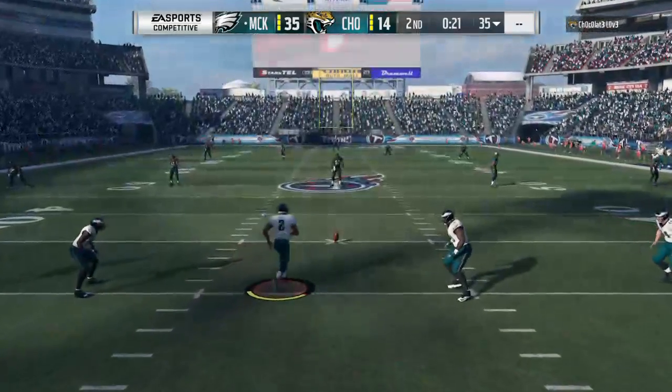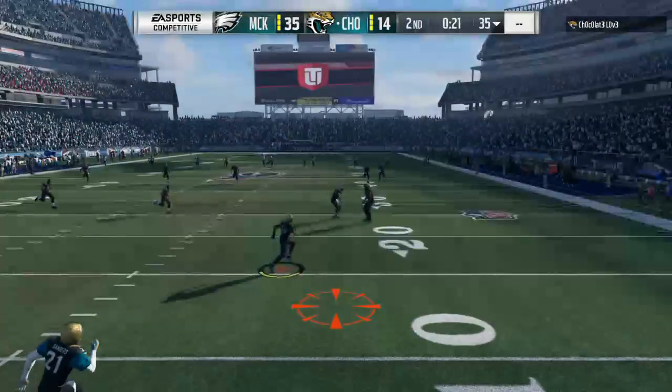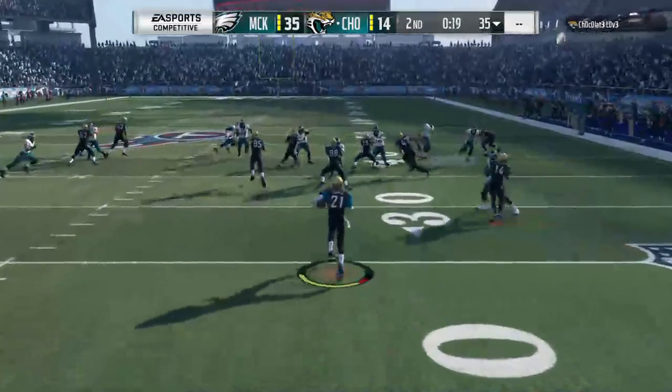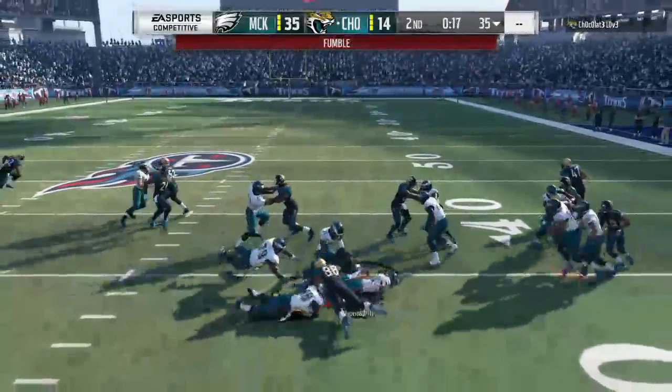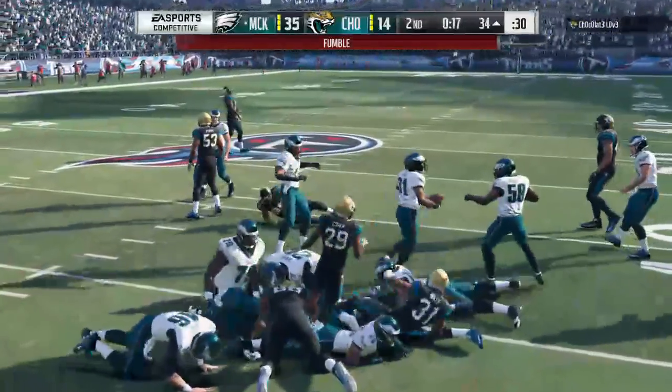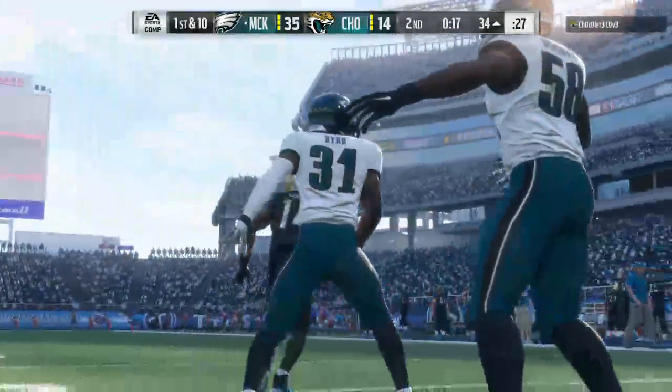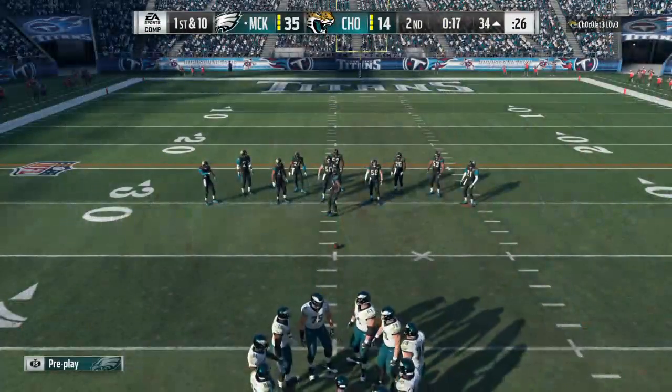Rosas now to kick this one away. This is taken near the 13. Now a hit and a loose football. And his guys are going to take over at the 34-yard line. And careless with a football there on the kick return.